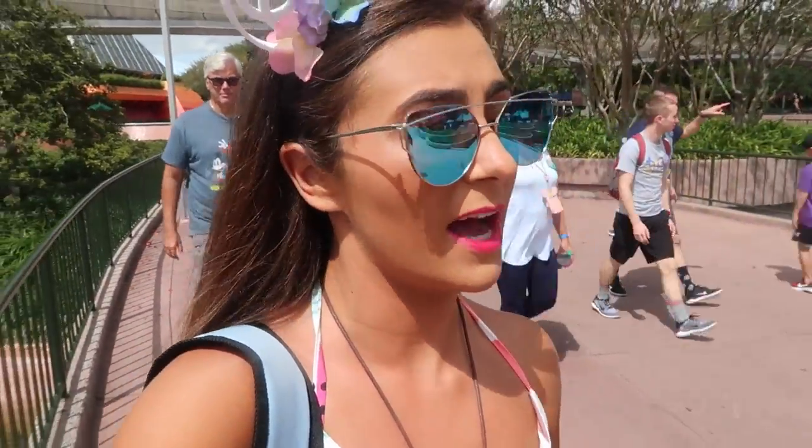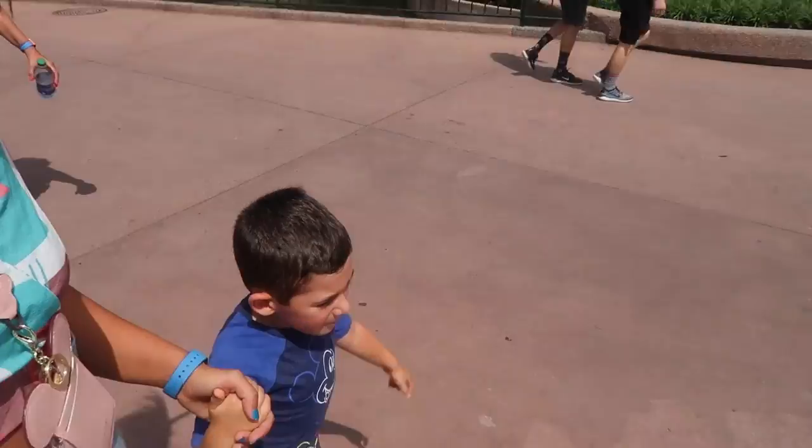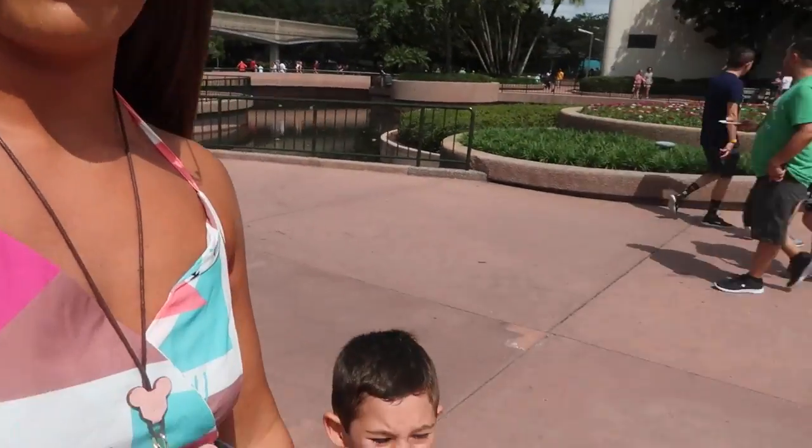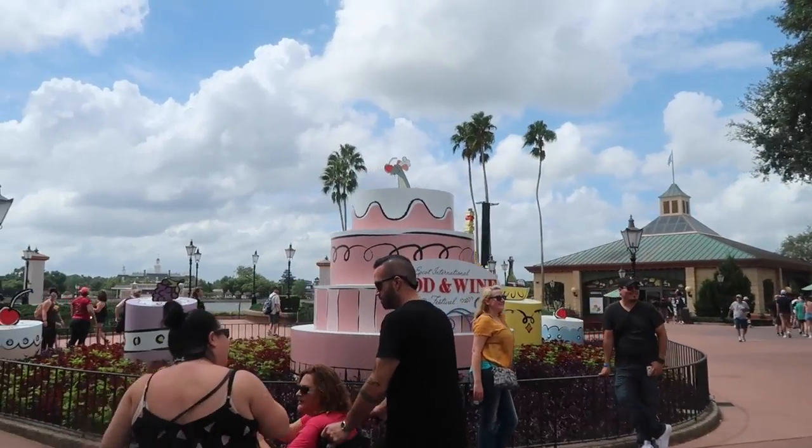We weren't planning on it, but we're heading to the World Showcase for a loop around for food and wine because it's not hot. Sun's strong, but it's windy, not sweating. And Bradley wants to go. We gotta go find Donald. All right, we're going. Oh, little chef is looking super cute on top of the big cake.